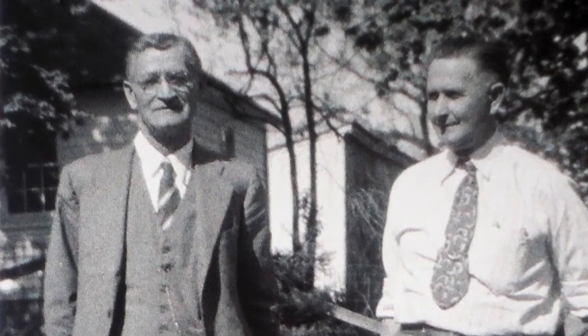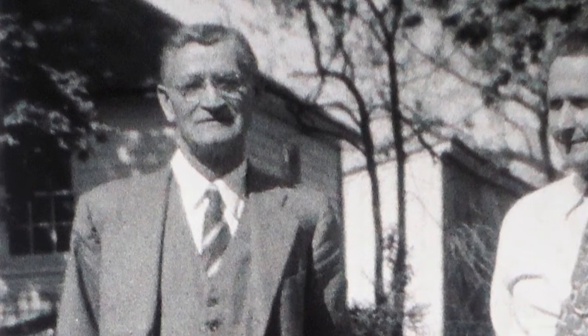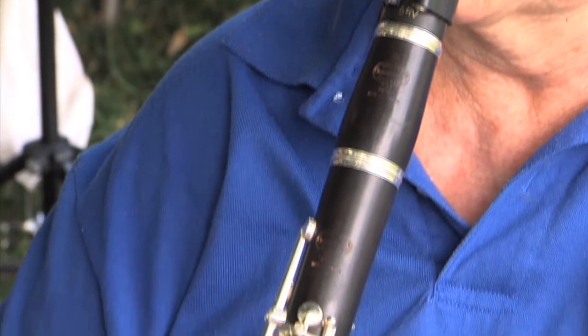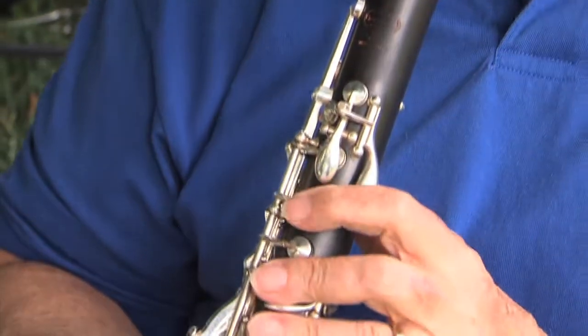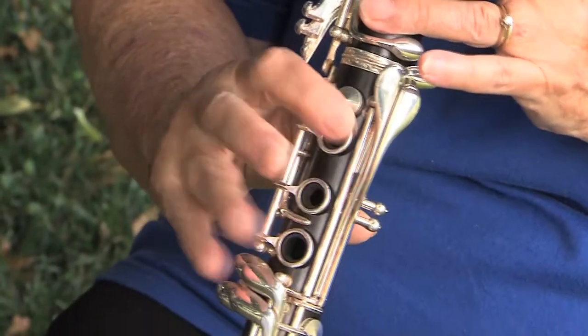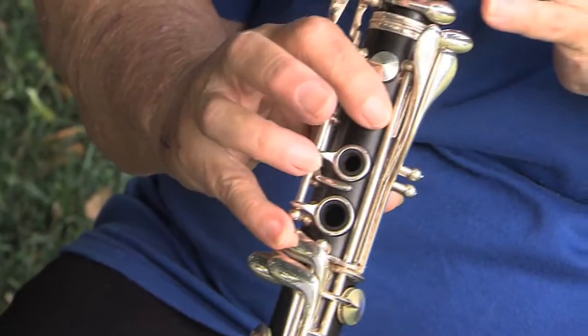From the beginning, Merlin's great-great-grandfather had one goal for the band. His goal, I know, was for the band to play 100 years, which we did reach that goal. And we're well into going into our second 100 years. I certainly hope that it continues. We have so many talented members now and who enjoy music and playing together that I really see a good future there.